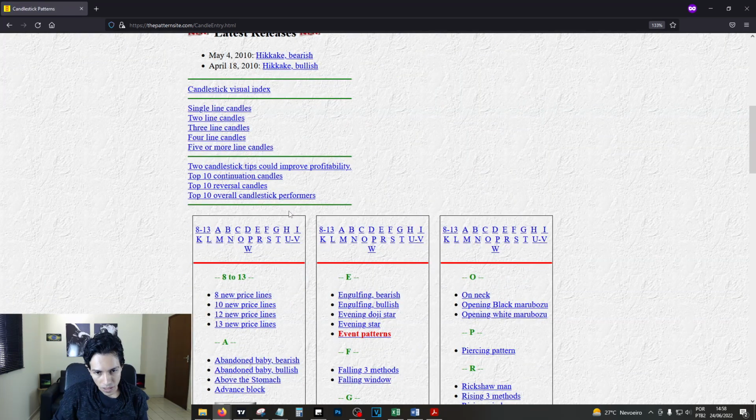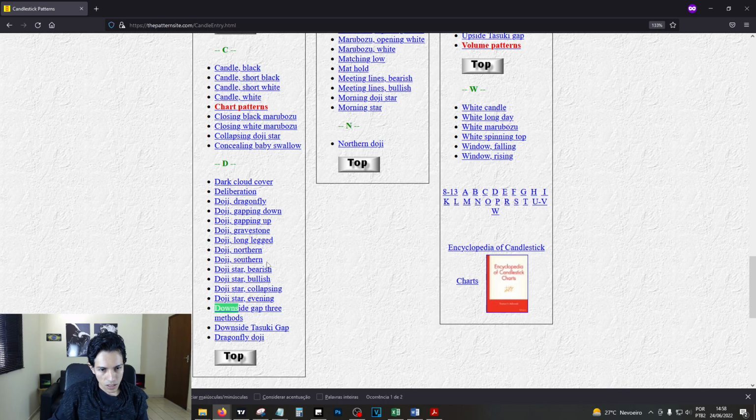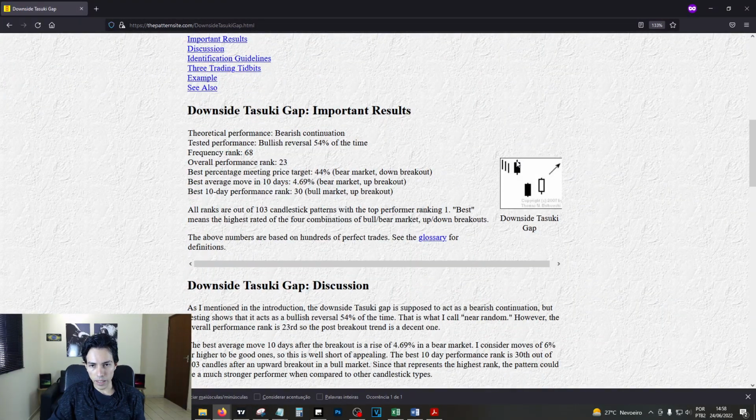This candlestick pattern has a name. It is called, let me see, downside Tasuki gap. Here, black candlestick, gap, black candlestick, white candlestick, opening in the middle of the black candlestick's body, closing in the middle of the gap over here. It is, in theory, a bearish continuation candlestick pattern.